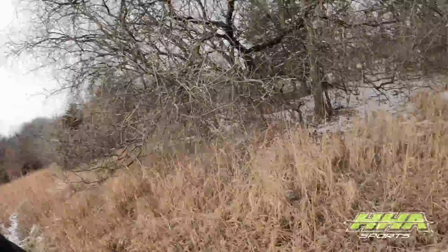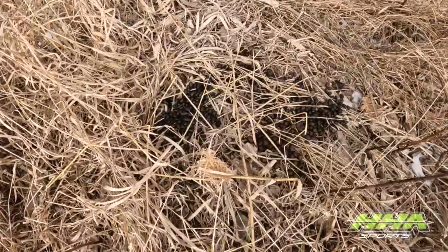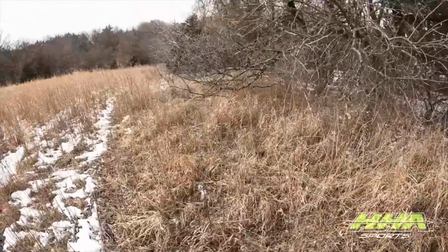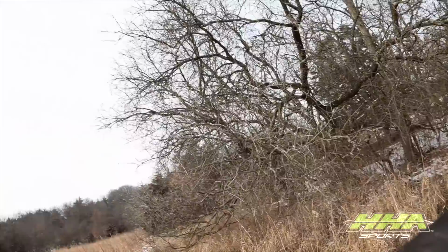You can see here the deer dropped down in these spots, and they kind of got it trampled down. This whole edge here is like that. So just another one of those spots that you don't want to overlook, where these deer might be laying down throughout the night, where I find a lot of my sheds. So it's looking good in here. I got a feeling we're gonna run into something here eventually.